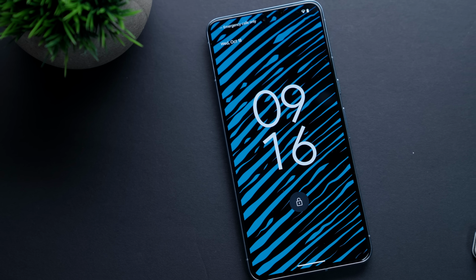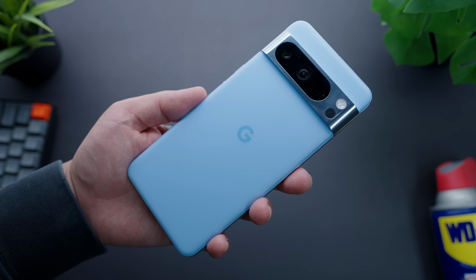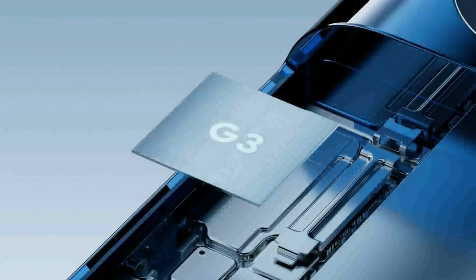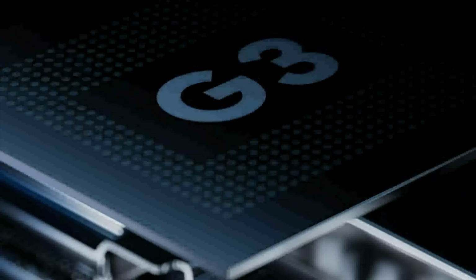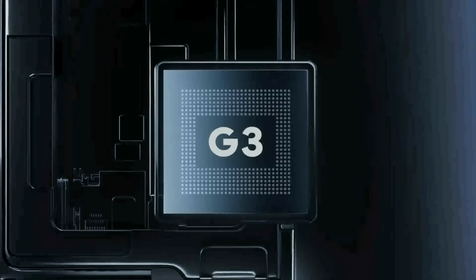I like that it's not trying to be loud, but also maintains some of the Pixel's unique design elements, and it has all of the qualities you'd expect from a flagship phone going into 2024. But let's get into the features and performance of the Pixel 8 Pro, and the first thing to note is that this phone is rocking Google's latest in-house mobile processor, the Tensor G3.